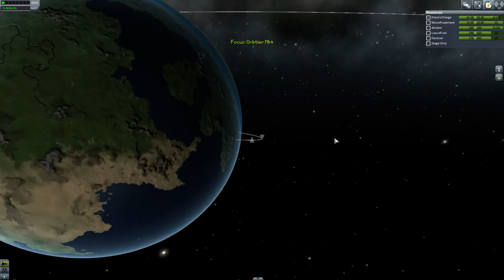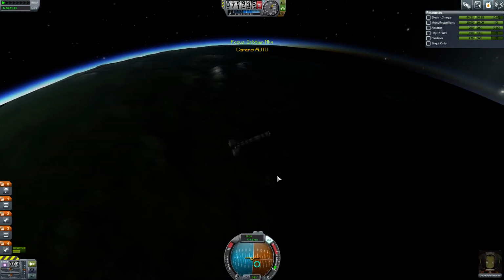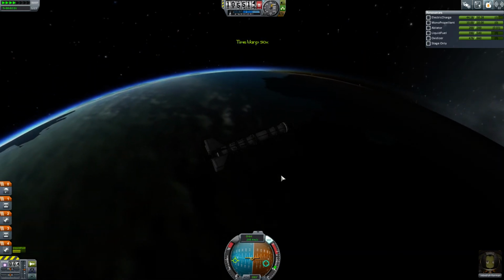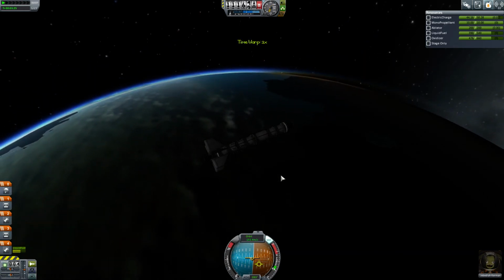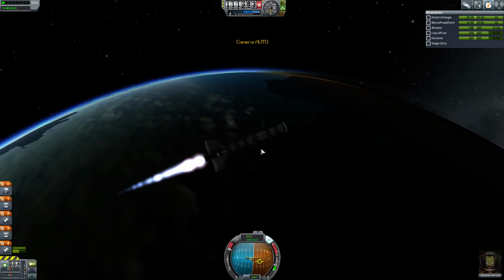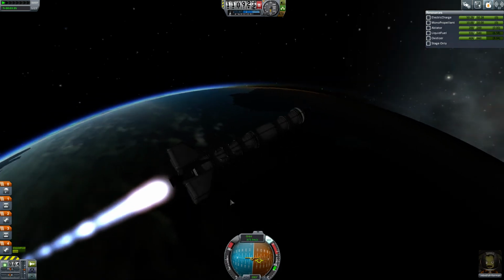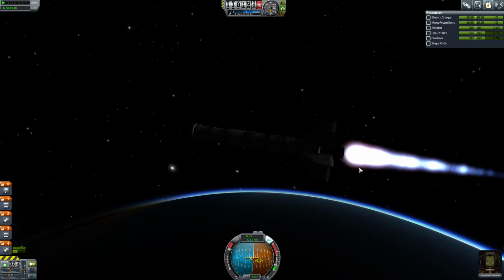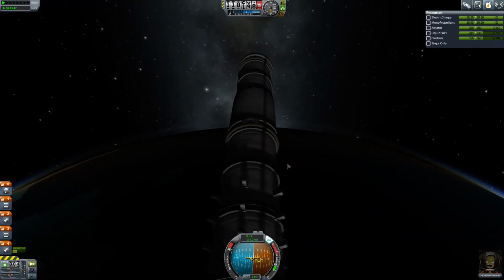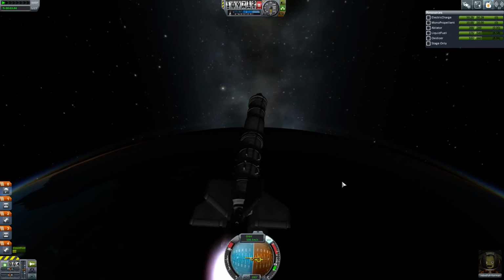And now, fingers crossed, we should be ready for getting to our apoapsis. Okie doke, that was a little bit past it, but that's alright. It's pretty much perfect, actually. Good. It's working. Oh, that's the little stubby things from the decouplers. That's pretty cool. I never noticed that before.